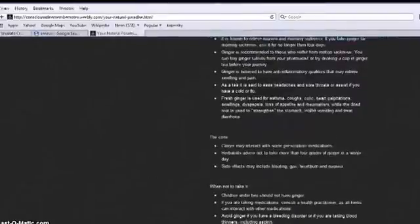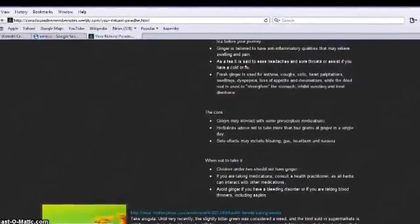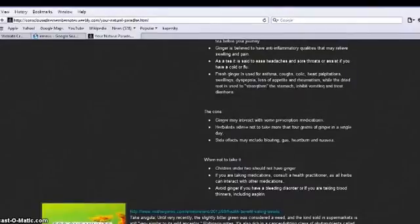The cons, so the negatives. Ginger may interact with some prescription medications. Herbalists advise not to take more than 4 grams of ginger in a single day. Side effects may include bloating, gas, heartburn, and nausea.